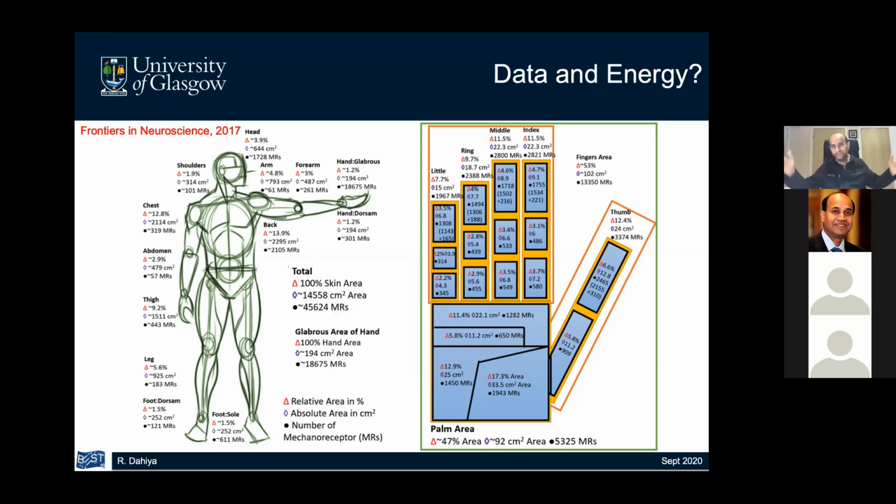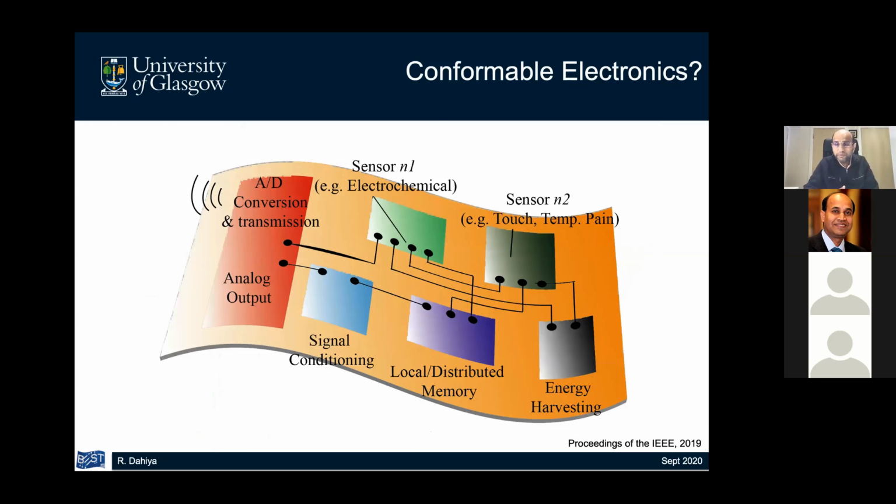Coming back to flexible electronics, what I mean here by flexible or conformable electronics, which I gave an example of in the previous slide, is quite critical for tactile skin or touch-based interaction. To me, conformable or flexible electronics means different types of sensors, whether physical, chemical, or optical, integrated on a flexible substrate that can bend and roll. And they are not just sensors, but also distributed energy harvesting, distributed memory, and signal conditioning electronics, all put together as a system. Depending on the application, that system can transmit the data wirelessly, or it could use wired communication.